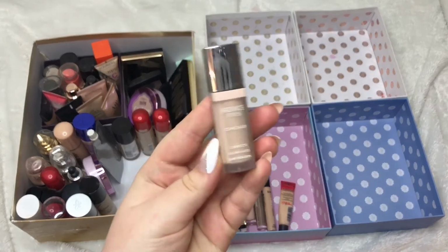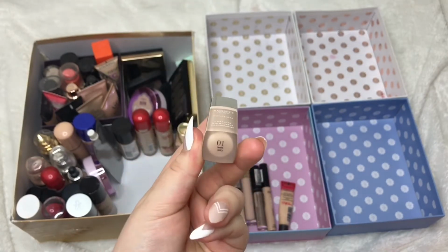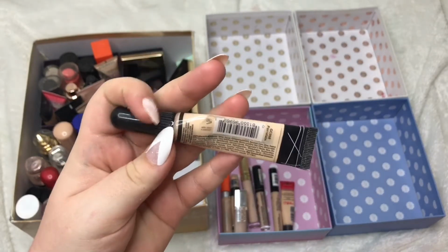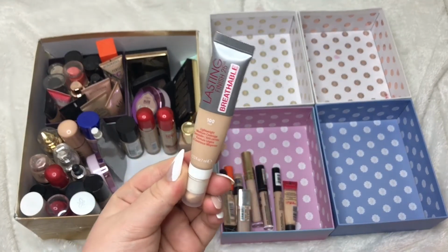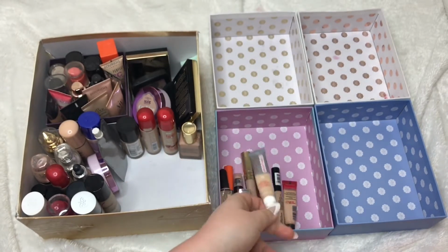And then this one is one of my all-time favourite concealers that I've ever tried. It's the Radiance Reveal concealer in shade 1 Ivory, and I love this, it's amazing. I have the LA Girl Pro Conceal Concealer in Porcelain. This has a little bit of life left in it, so I'm going to keep this for now. I have the Rimmel Lasting Finish 25-Hour Breathable Concealer in Fair. Again, I really quite like this, so I'm going to keep that.